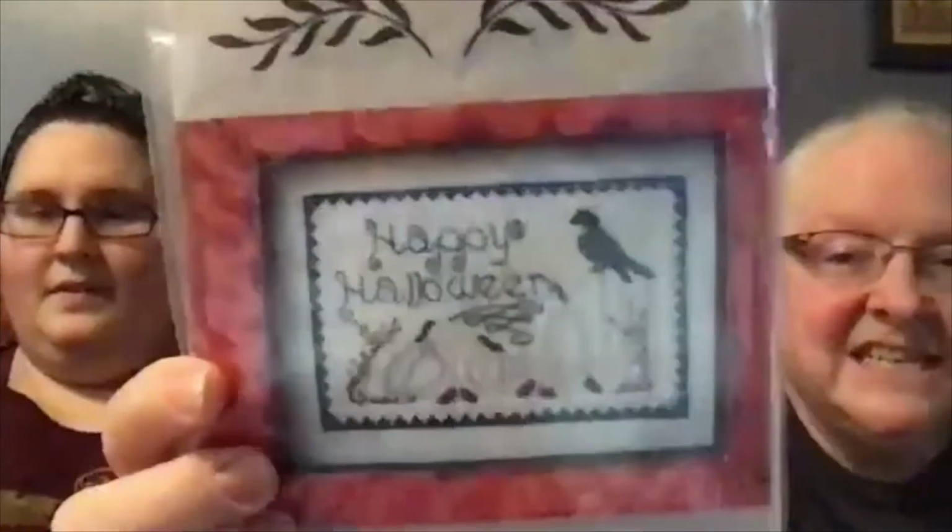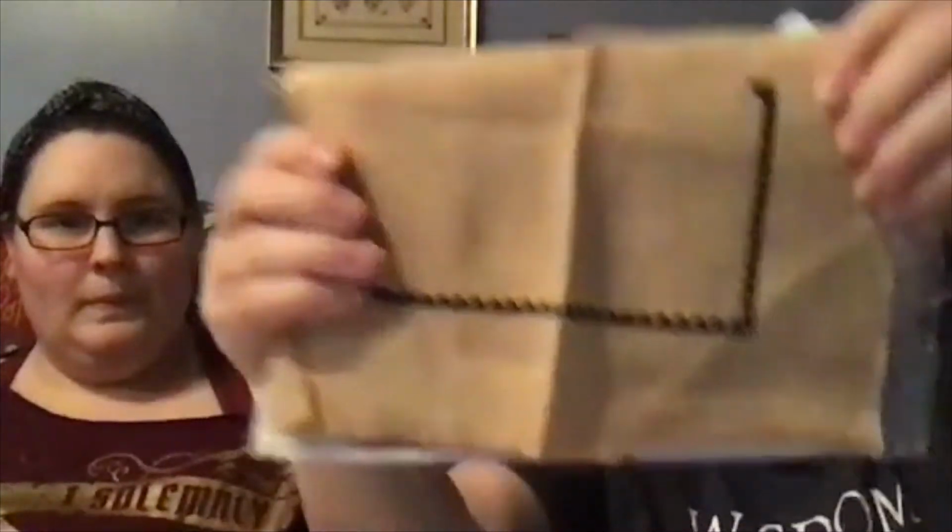Okay, so my next one is when I started last year. It's a big, big start, let me tell you. It's By the Bay Needle Art White Pumpkin Patch. Did I get rid of the glare? There we go. That's good. I really love this one. And I have this really pretty piece of 32 count vintage sand dune from Lakeside Linens. That's my big start.